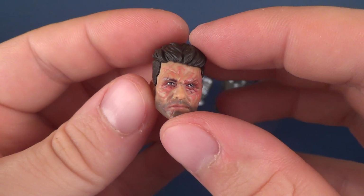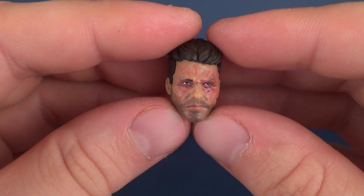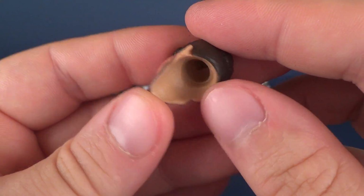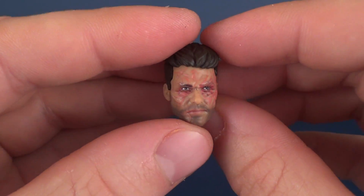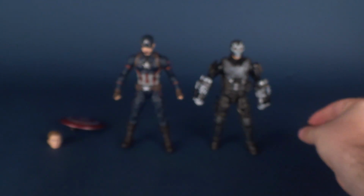Actually ran into him. I didn't run into him, but I walked by him in LA when we went and saw the Captain America Civil War premiere. He was actually at the after party, which was kind of cool. Nice head sculpt, though. Put that right over there.